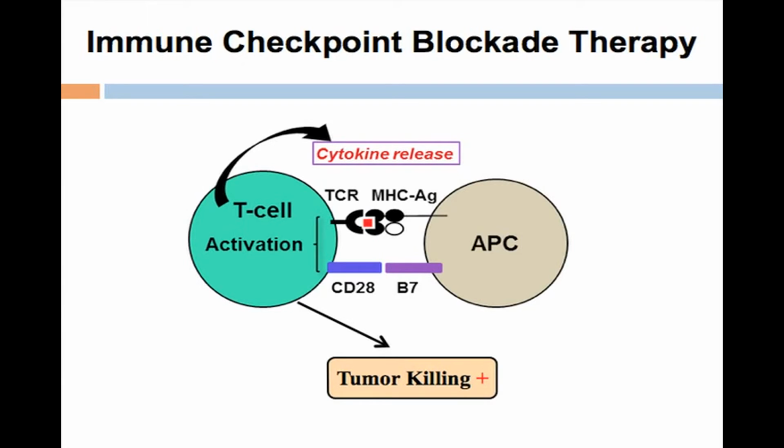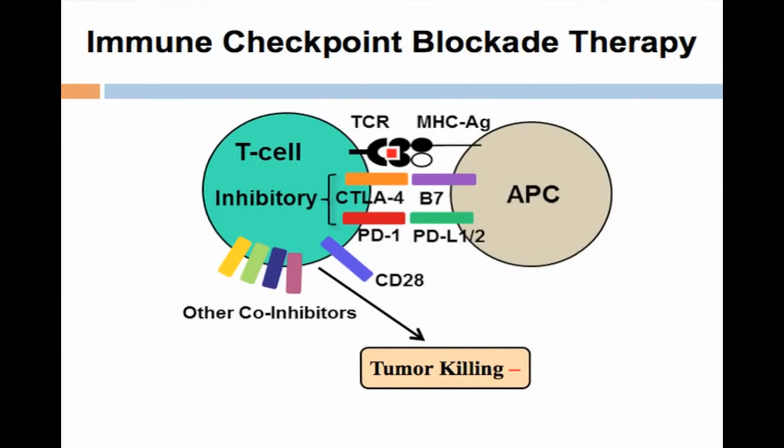So in a way, this is like driving a car, okay? The first set of signal is like the ignition system. So you need to turn on the car. And the second set of signal is like the gas pedal. After turning on the car, you need the gas pedal to speed up the car so that you can kill tumor cells. However, we all know if we only have the ignition system and the gas pedal, and you drive a car, sooner or later you are going to run into problem because you are going to speed up and you cannot slow down and you're going to crash and burn.